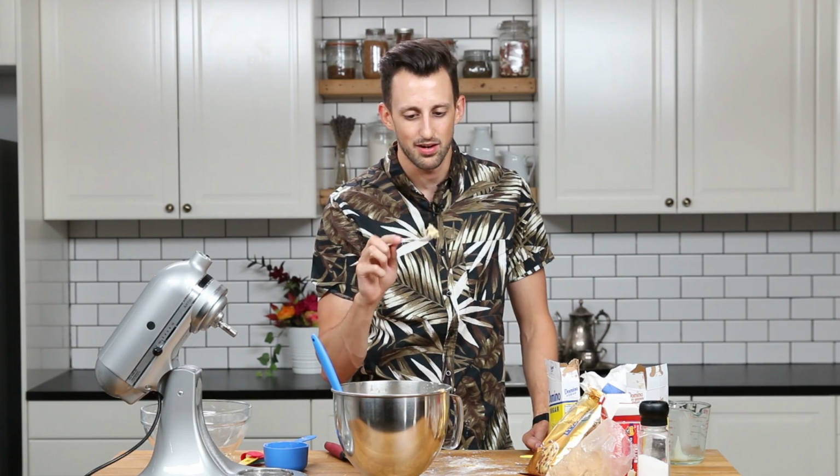I love cookie dough so much. It's almost as good as cookies. And this is gonna be a pretty good indication of where we're gonna end up. Here's to salmonella.